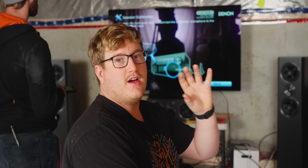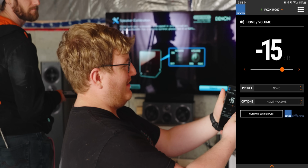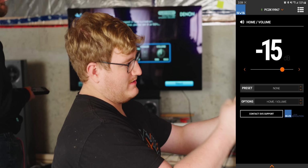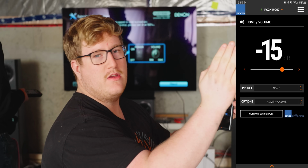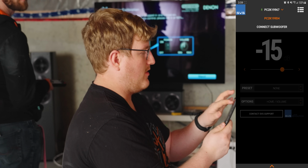So before we start the auto setup, there's a few things we need to tweak on the subs. Now they have this really, really awesome app. Like I didn't even have to press a pair button, it just found them. And I can adjust them from here. So they say you should set the subs to -15 dBs because they have the app, but if you have subs that have an analog dial, usually you want to set it at the middle. And then we're also gonna turn off any low pass filtering, and then we can start the auto calibration.